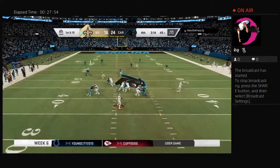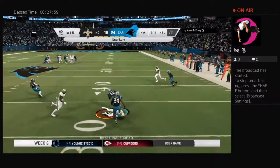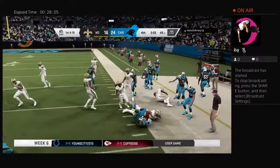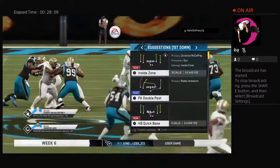On 1st and 10, Winston. Looking for Sanders, and it's intercepted. Picked off at the 33. And they will finally get him as he's all the way down near the 40-yard line.